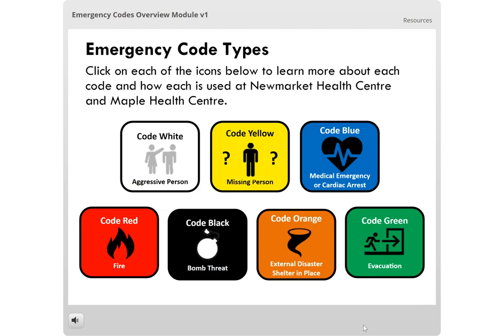The following icons symbolize and summarize the reason for calling each emergency code. Click on the following icons to learn a bit more about the code.